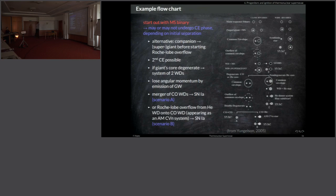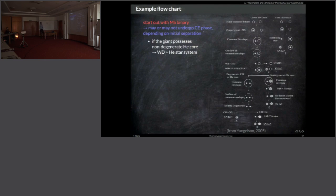It could also be that the Roche lobe overflow forms a helium white dwarf and a carbon and oxygen white dwarf, and then you have Roche lobe overflow from the helium white dwarf onto the carbon oxygen white dwarf. So this would appear as an AM CVn system. In principle, you could also expect that this may give you something like a type 1a supernova explosion, perhaps in a double detonation scenario.